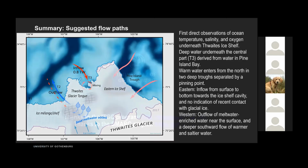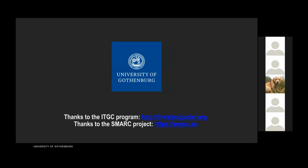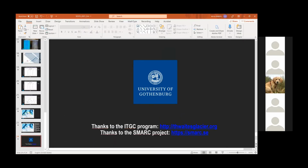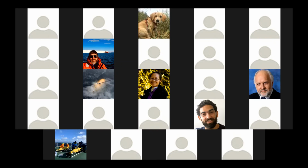Can I see if there's any questions around the room at this stage? Oh yeah, go Karen. I have a question, and it's something that refers to all three of the AUVs. How close, Anna, do you think you'll be able to get to the base of the ice shelf?